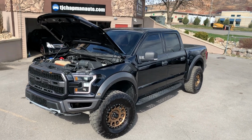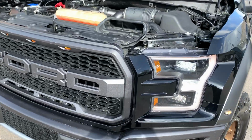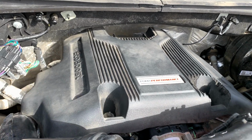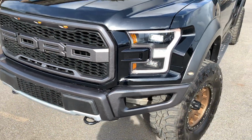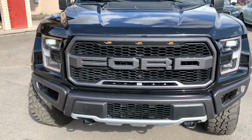Okay guys, this is a 2017 Ford Raptor. It's got a 3.5 twin turbo, a high output motor, 450 horsepower. It is a rebuilt title, did have some front end damage. It's all been fixed up.